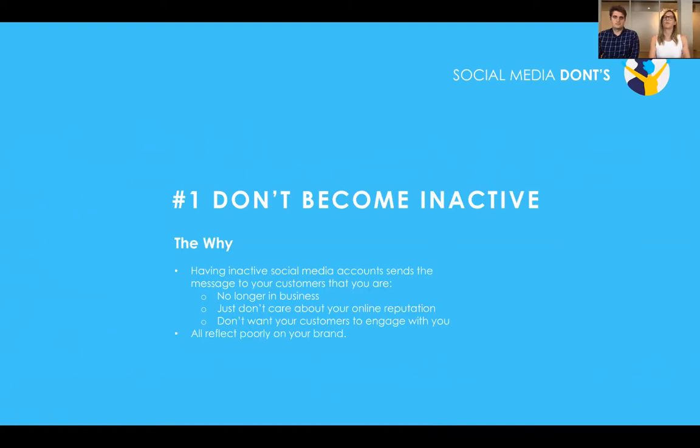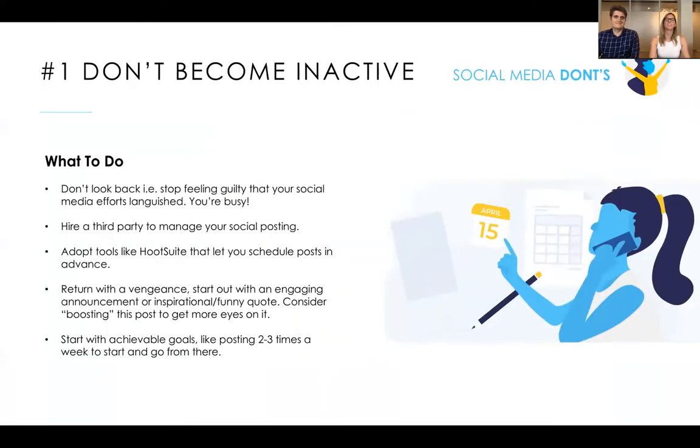And that's really where we can provide a ton of value, making sure that your social stays active. Having an inactive social account says a lot about your brand, and it can tell your customers that you don't want to engage with them, because social is the number one place that customers go to engage with brands, specifically in the fashion world. You're unreachable, they might think you're no longer in business because you're not active, or maybe you just don't care that much about your online reputation. None of those things are positive, and none of those things are probably how you want your brand to be perceived. So don't become inactive on social, and here are some things that you can do.